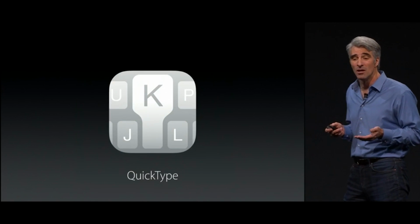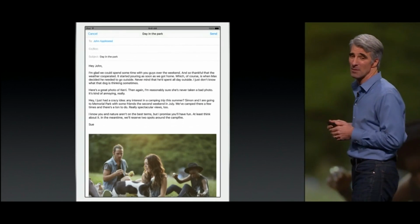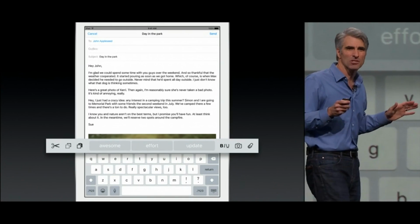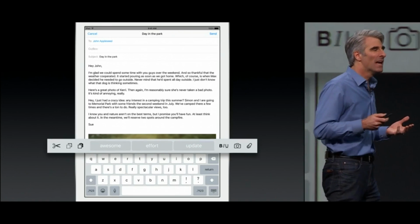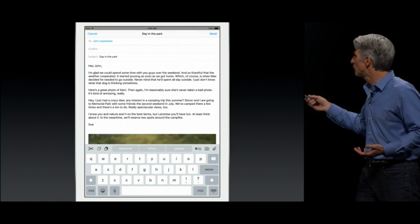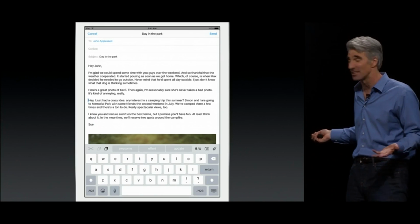With something really simple, which is how you work with text. And that brings us to the QuickType keyboard. It's really handy. But you know, what makes a multi-touch keyboard so special is that it can be anything you want. It can transform. And so now, when you want to move the cursor or make a selection, you can just put 2 fingers down on the keyboard, and it becomes a trackpad instantly.